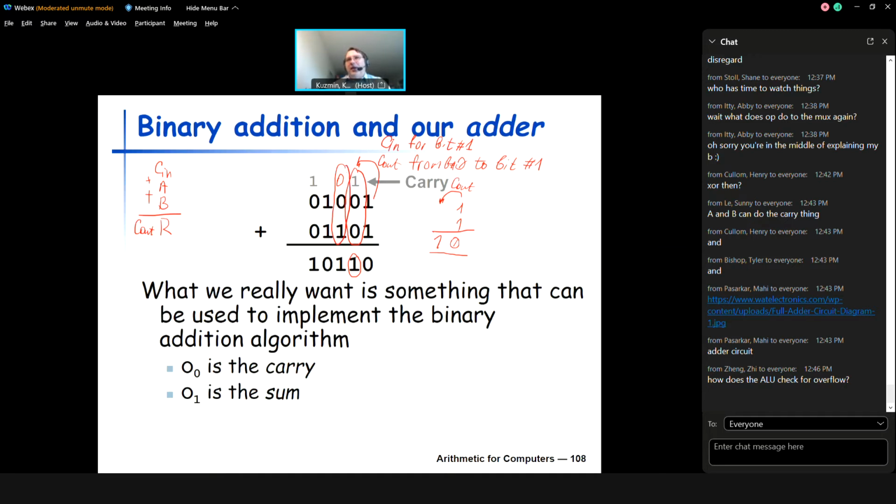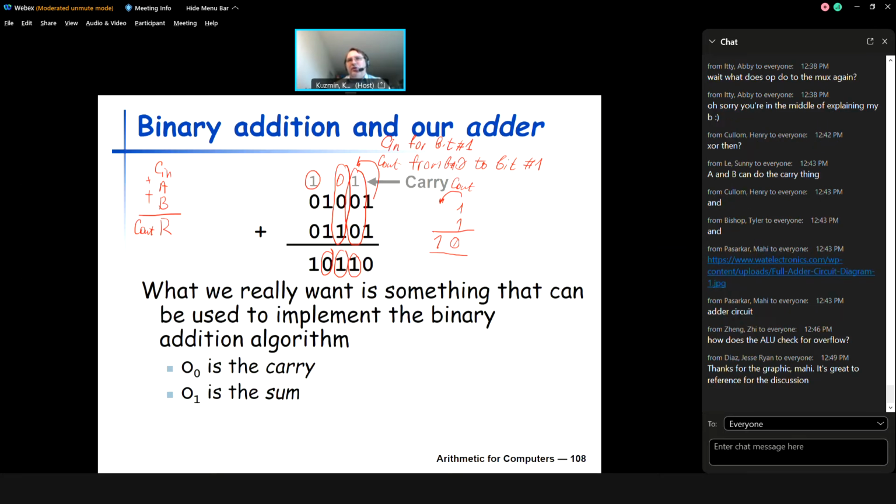So for bit number 2, the incoming carry is 0, and 0 and 1, so the result is 1, no carry again. And when we do bit number 3, it's 1 and 1, it's 0. And then there is an outgoing carry into the next bit, bit number 4. And then in that bit, we are adding 1, 0, and 0, and the result is 1. And there is no further carry. Okay, and that's what we really want to implement with our ALU, that kind of binary addition.